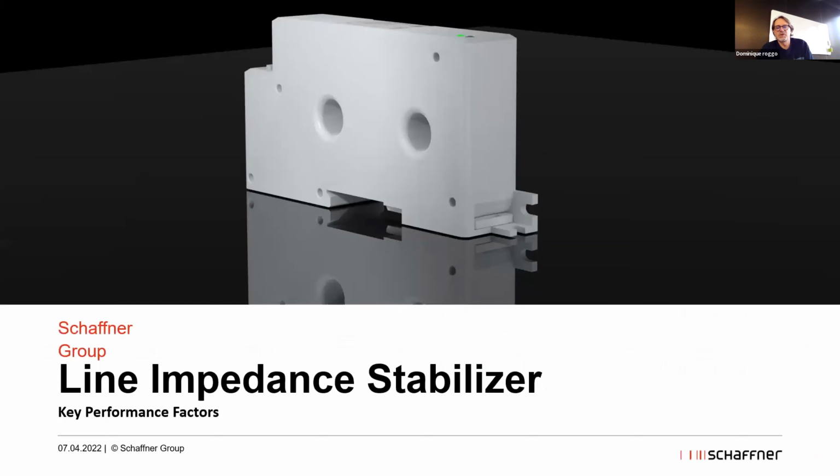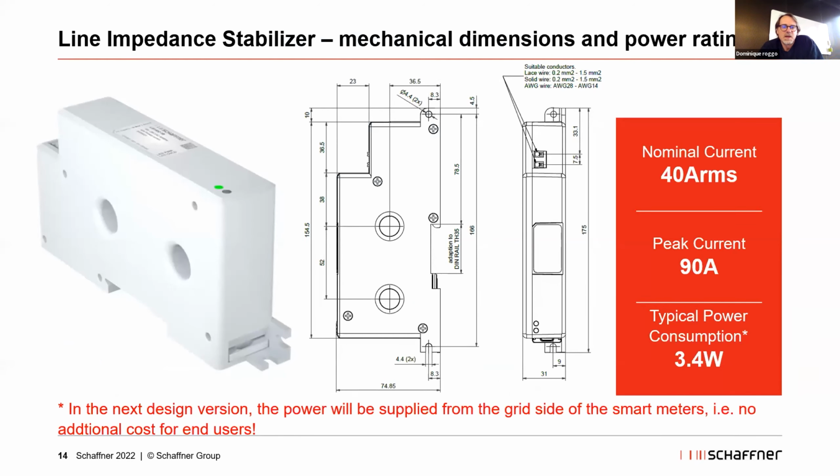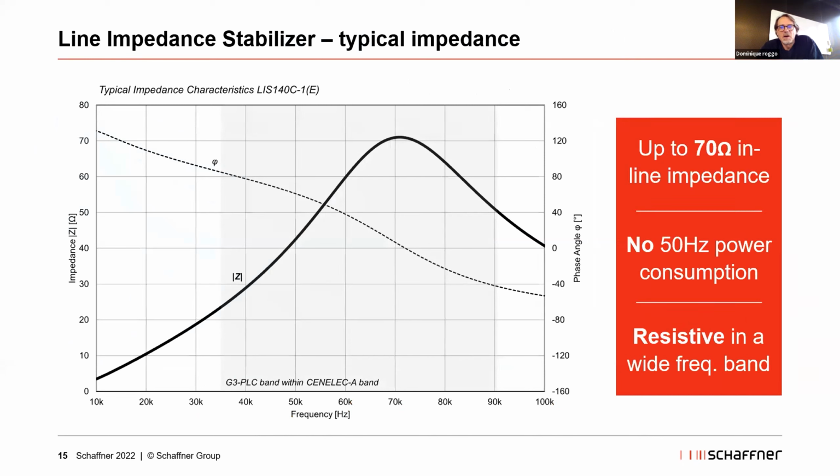So Schaffner decided to design a product that can be installed between the loads in the building, let's say in the switching board, and the smart meters that will communicate with Powerline communication signals. The specification of this product: it's a small size. You can have it connected to the switchboard, and you pass the line and neutral conductors through 2 separate holes. The impedance of the device itself is increasing with the frequency, with a relatively high value, 70 ohm in the middle of the Cenelec A band.